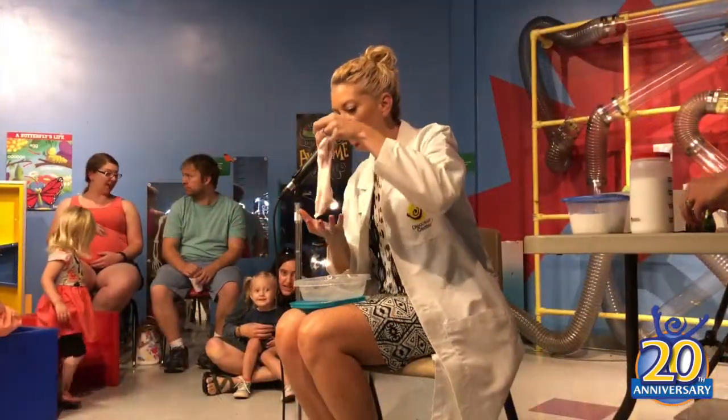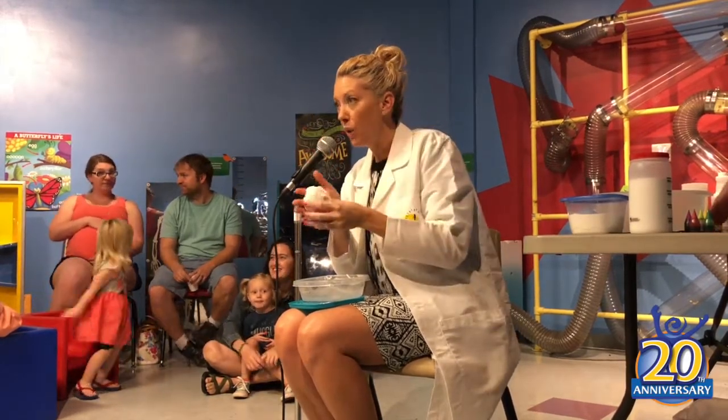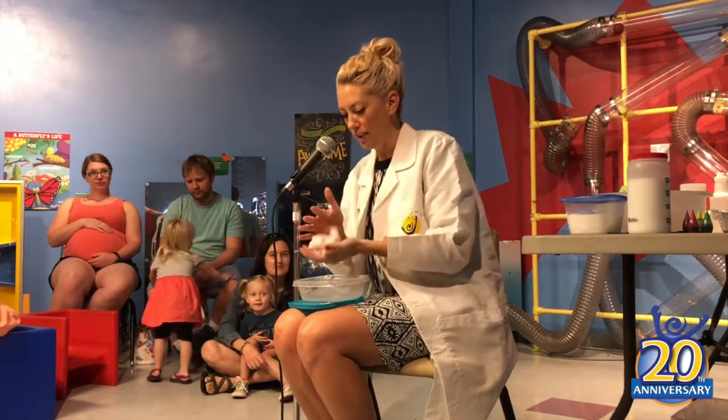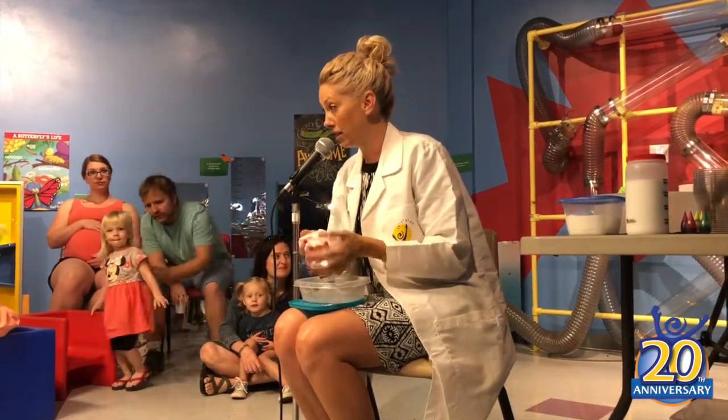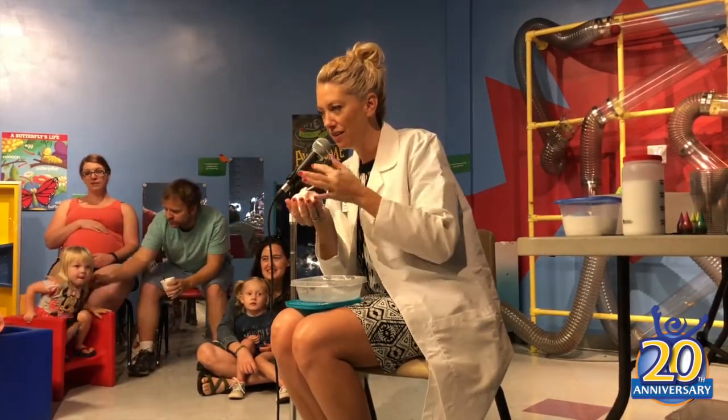So this is what it's going to look like. Is this so slippery and slimy? So it kind of looks like a liquid, right? But then when it goes in the container, it takes a shape like a solid. It's called a viscous substance. Everybody say viscous. But it's really slimy and fun.